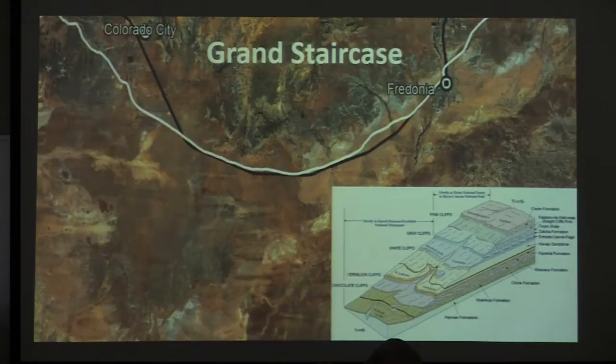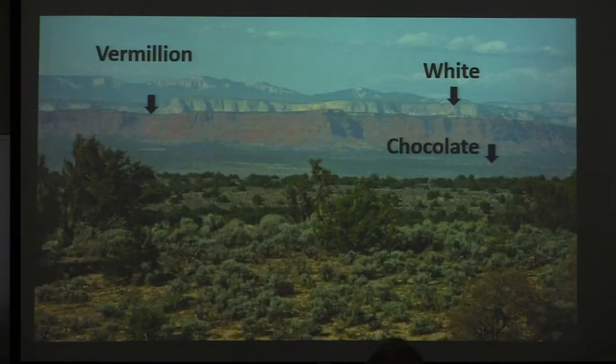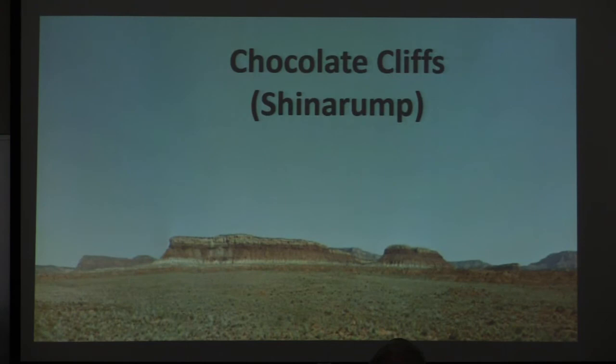Grand Staircase. Several of the cliffs of the Grand Staircase can be seen between Fredonia and Colorado City. The best viewpoint of the staircase is from Lefevre Overlook on 89A, and then going down 89A into Fredonia. Driving along Arizona 389, we can see the Chocolate, Vermilion, and White Cliffs. Highway view of Chocolate Cliffs near Fredonia. They are capped by the Shinarump.